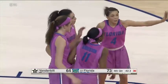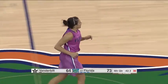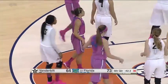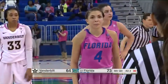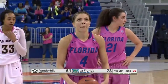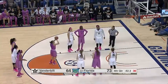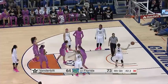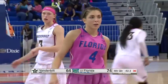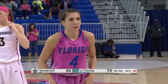Who have they charged with this foul? Minta Spears will pick up her fourth. And Needles back to the line for Florida. And has a chance to extend the lead here a little bit. I'm sure she'd like to get these two back to redeem herself from missing the first 2. First shot is good. As Rachel Bell comes back onto the court for Vanderbilt. For Reed, Reed has 4 fouls, so defense, offensive substitution there.